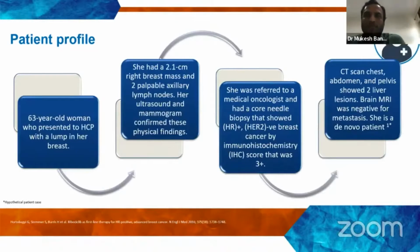So here is the patient profile. There is a 63-year-old woman who presented to her healthcare provider with a lump in her breast. On examination and workup, she had a 2.1 centimeter right breast mass and 2 palpable axillary lymph nodes. Ultrasound and mammogram confirmed these physical findings. So she is T2N1 disease on clinical examination.